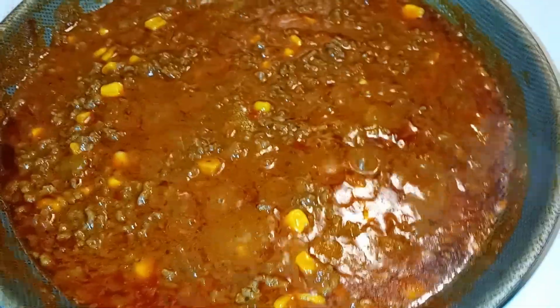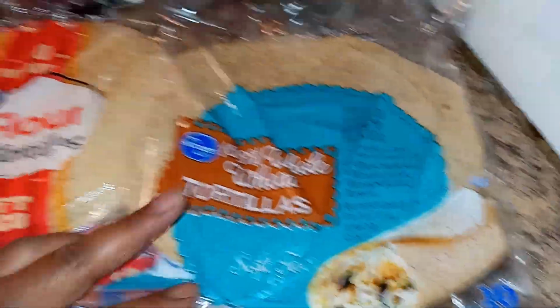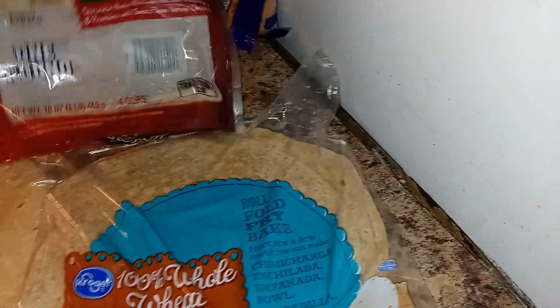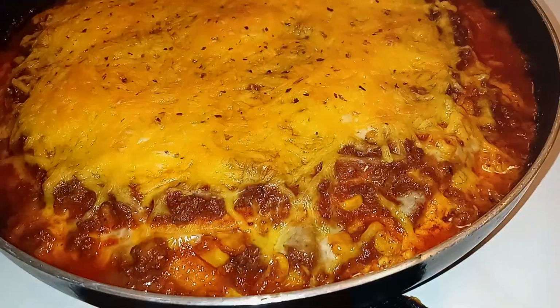So yeah, then I'm going to use these right here. I have some flour tortillas I had left over. I had a couple of whole wheat, so I'm going to use these. I have a little cheese right here. And then I got some more in the fridge. This might not be enough. I do have some more. And so I'm going to put together a creation, then I'll show you guys how it comes out.